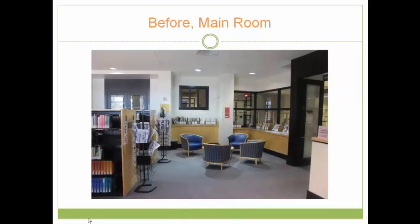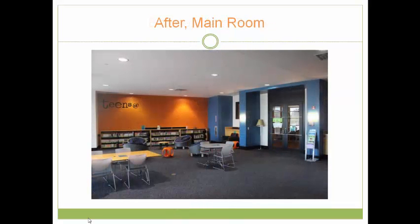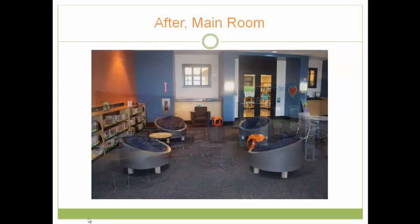This is the room before. It was our international languages room. This is the room after. That big orange wall, you see that blank space on the far side? One of the things we're going to do with that orange wall is have a teen mural contest about every 6 months. The teens will design a mural, we'll get it printed up in vinyl, and we'll put it up on the wall. It'll stay there for a while, and in 6 months, we'll change it. That way the room is always fresh, always new, and always relevant to the teens who are coming there now, as opposed to the teens who came there 5 years before, right?